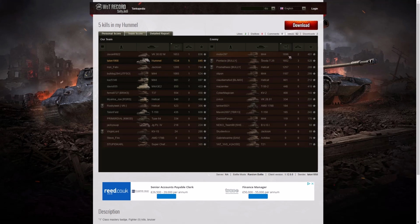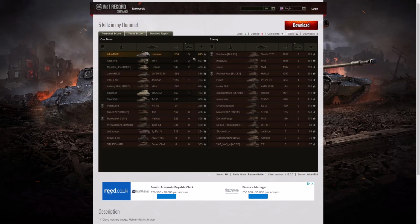1,696. The next highest damage went to the VK3002M on his own team with 1,653. And then the Skoda T25 on the enemy team, 1,652, 1 hit point less. And then we've got Talon with 4th place, 1,534 hit points out of that one. But when it came to kills, he's got the highest number. 5 kills went to Talon, 3 kills went to the Skoda T25, and then the M44 Hellcat and both M44s on the enemy team all got 2 kills apiece.